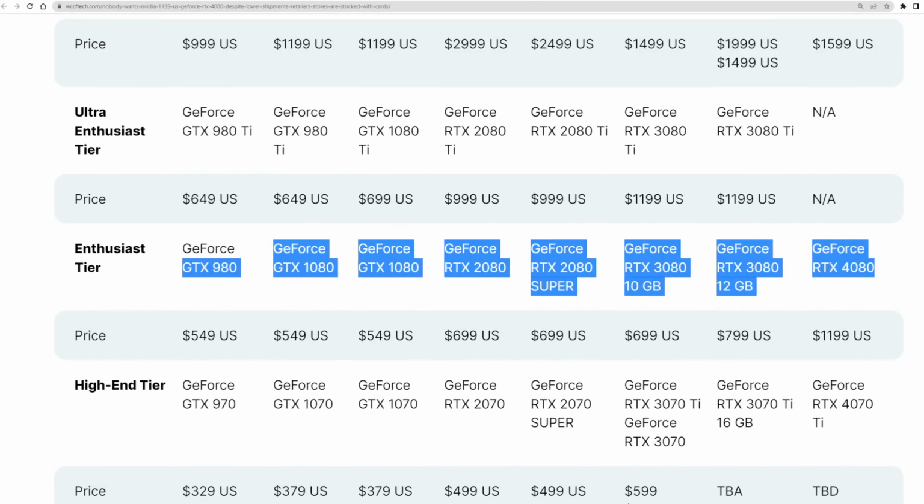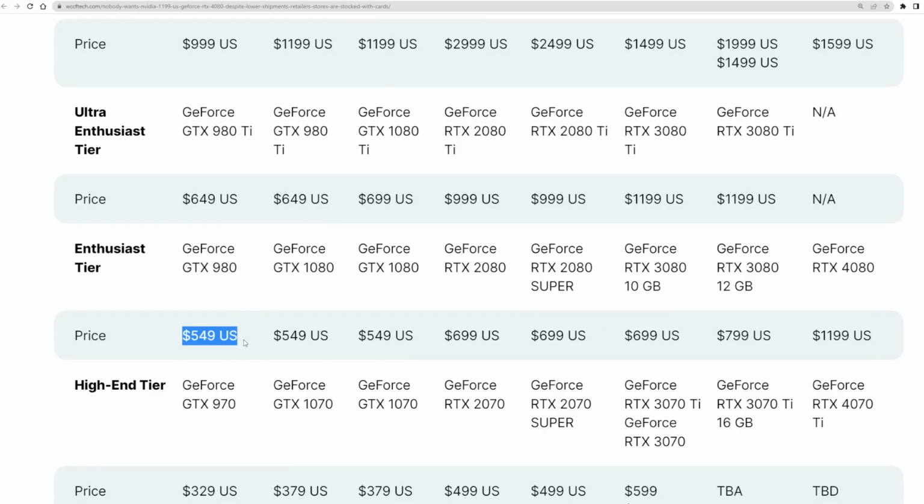Because when you look in here at the 80 class, we saw the 980 was $550. We saw the 1080 was $550. We saw the 2080 at $700. We saw the 2080 Super at $700. The 3080 10GB was at $700. The 3080 12GB didn't really get an official MSRP, but they're calling it $800. And then you see the 4080 just suddenly jump to $1,200.